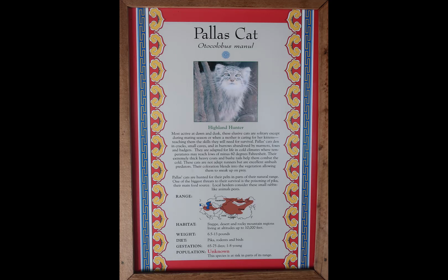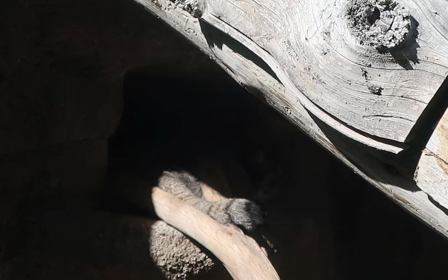I don't think we've ever seen a Pallas's cat before. Unfortunately, it was taking a nap partially in the shadows. This looked literally like a house cat. It was beautiful from what we could see.